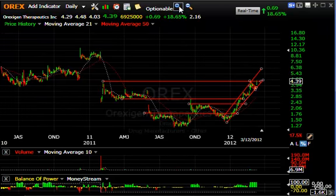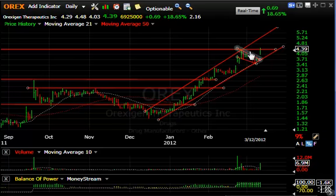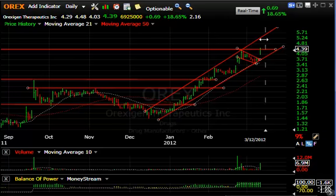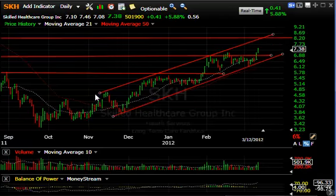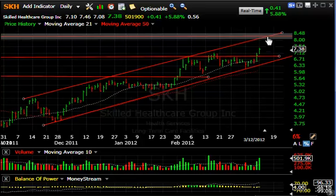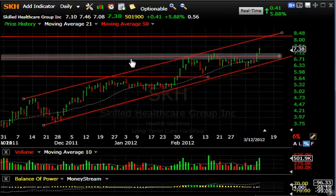OREX, nice pop. Take a look at this sharply rising channel and the beautiful flag. And today it gapped out of the flag and ran up to close at resistance. If it does follow through, I'm looking for about 5.75. SKH, also a big day today for Skilled Healthcare. Came out of this consolidation yesterday and followed through today. Looking for 8.25, my next target.